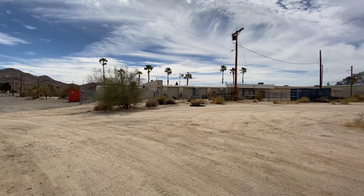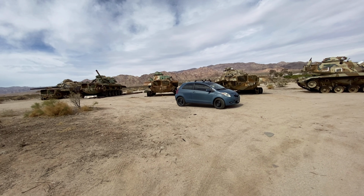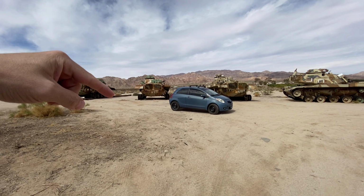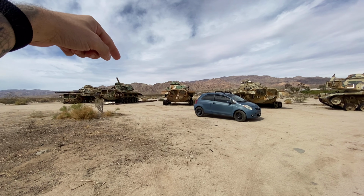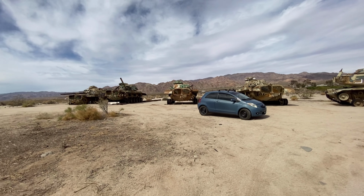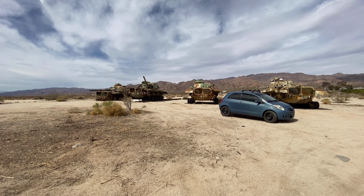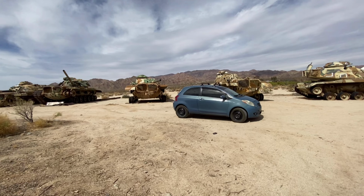And also back here, and I'll take you guys there in a minute, the reason I pulled up here was because behind these tanks, there's a free campground that you can camp at. And I'm going to check that place out. But for now, let's take a look at these tanks.